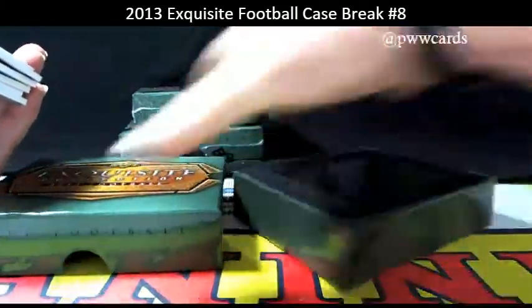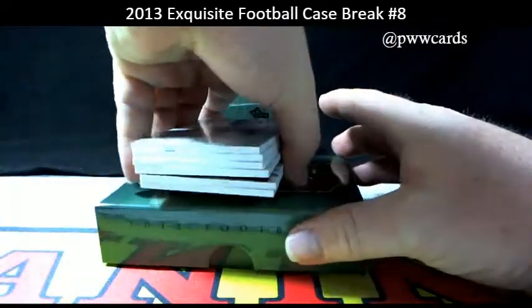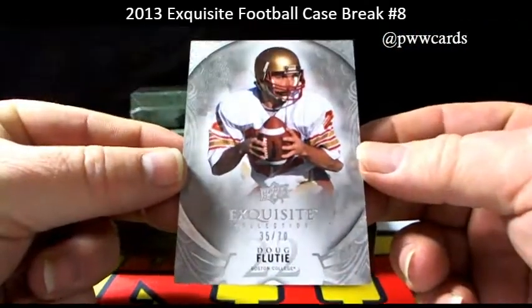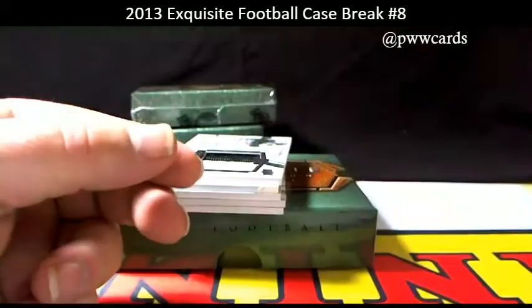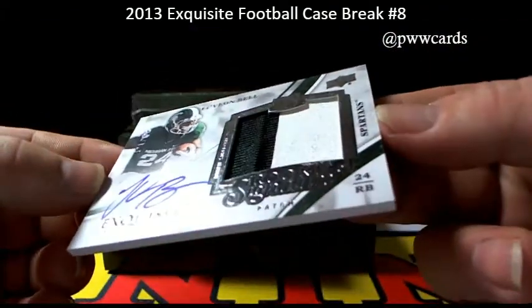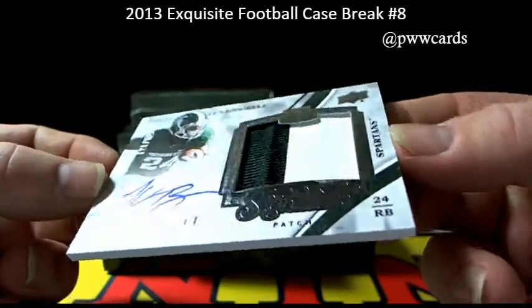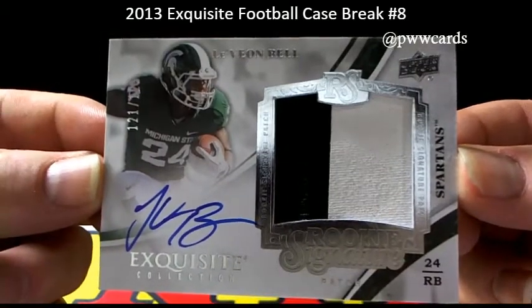Box number one on this 2013 Exquisite football case break. Good luck, everybody. First up, Doug Flutie. 35 of 70 on the Doug Flutie. Next up, Le'Veon Bell. It's a nice looking patch and auto. 121 of 125 on the Le'Veon Bell. Pittsburgh, Carmen.